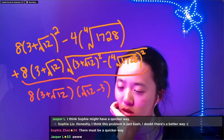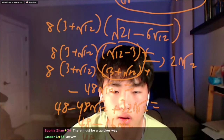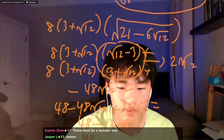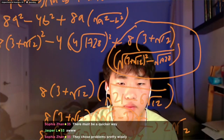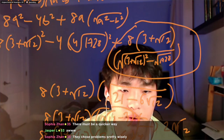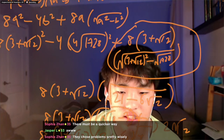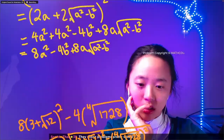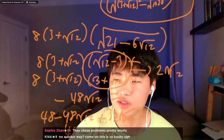I thought some of the root 12s canceled out, right? Wait, where? Hold on, I think I might be lost. Which part are you working on exactly? I'm just simplifying right here: 8 plus 3 root 12 squared minus 4 times the fourth root of 1728 squared, and then adding the 8 stuff. I'm pretty sure this is right, but I feel like something might cancel. I might have made a mistake somewhere.